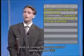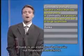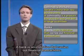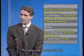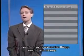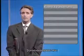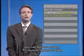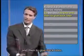And of course, there are lots of banks in the city. A bank is an institution that carries out financial transactions. To carry out means to do. Financial transactions are the things you do with money. Some examples are, you can borrow money. To borrow means to take and then to give back later.